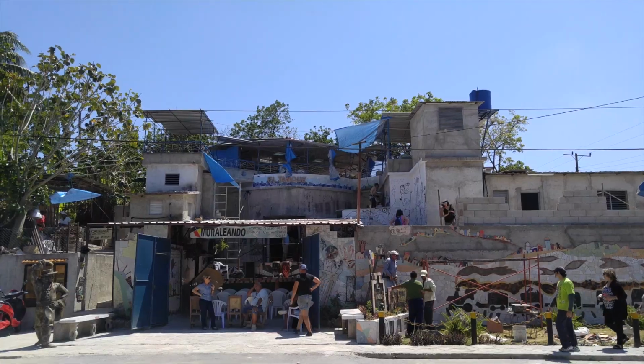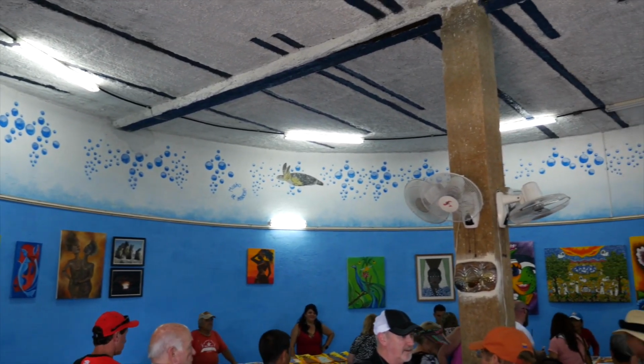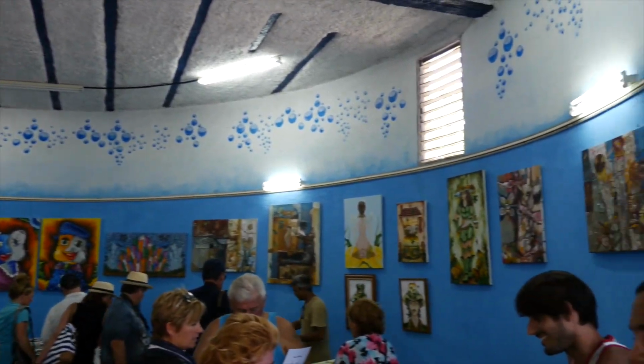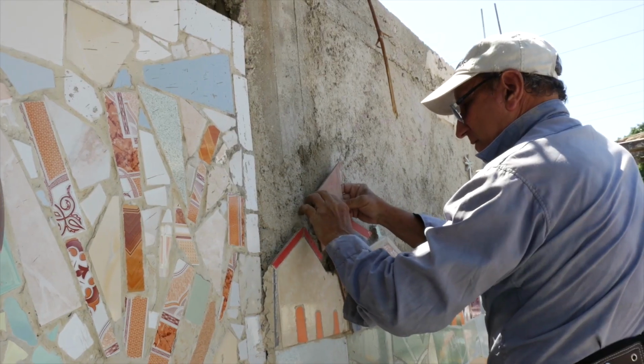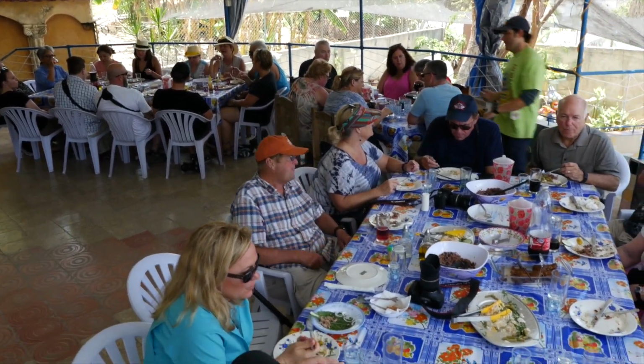So we just finished up lunch at the El Tanque, which is an old water tank that was decommissioned years ago and has now been turned into this kind of artist community center where they're just building all of these cool murals, tile structures, and apparently cooking tourists like us delicious lunches from time to time. And we were just entertained by some fantastic Cuban music.